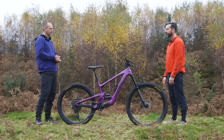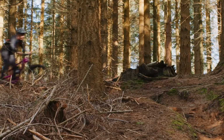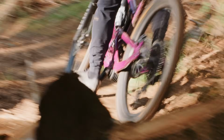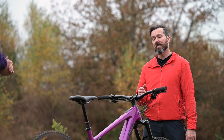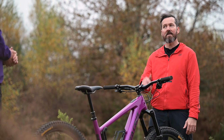Yeah, totally. Ultimately, e-bikes are toys, aren't they? You want to jump on them and feel good. You're having a blast. Exactly. And in terms of the blast factor, it's super high on this bike. It's just not good enough to put it into a position where it challenges the best bike in this test.